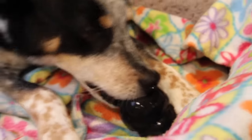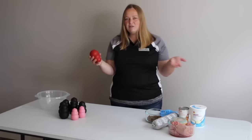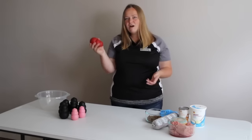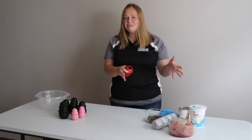So my dogs get Kongs every day for breakfast and dinner, and I fill them with their raw meat. I happen to feed raw and kibble. They get the raw food in the Kong, they get the kibble for training, but even if you just use kibble, we're going to show you how to do that too.